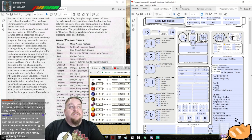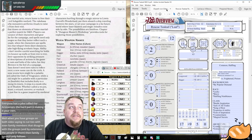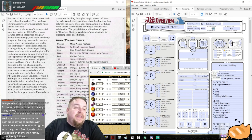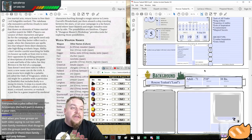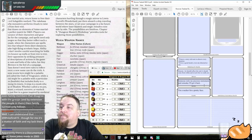Such as, for instance, look, Roscoe Tealeaf. He is neutral evil, but here he is in a band with three other bards and a yet-to-be-generated fifth member of the band. But this is just indicating he's really selfish. It's not that he gets up and burns down orphanages and kicks kittens in the street. He's just very self-centered, and he wants to serve himself first, and he says the things he wants to say. In fact, that is even reflected down in his personality.